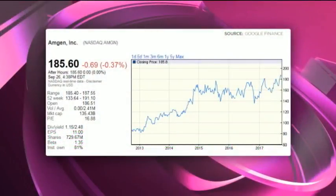Anyway, Amgen, market cap $135.4 billion. Price earnings ratio 16.88. Satisfactory dividend yield, 2.48%. It's interesting, again, it didn't do all that well, but has lifted its game in the last year or so, getting back above $180 a share.